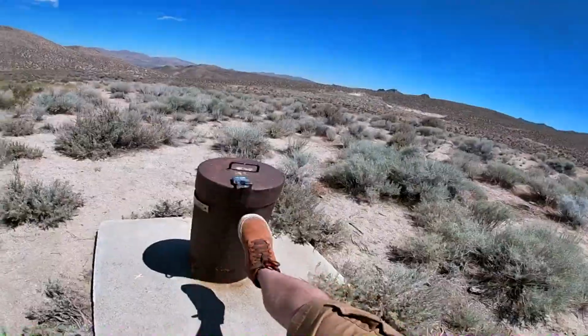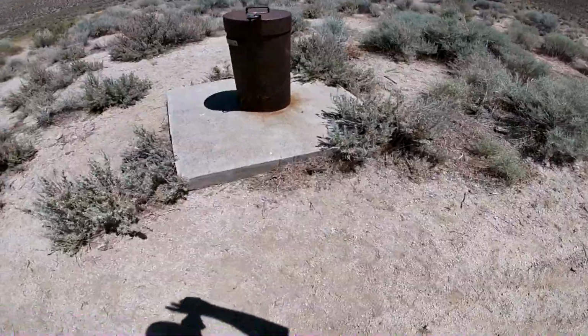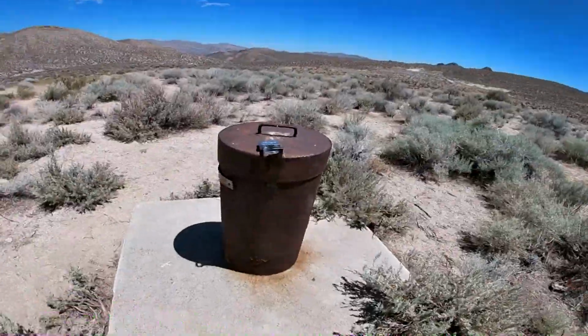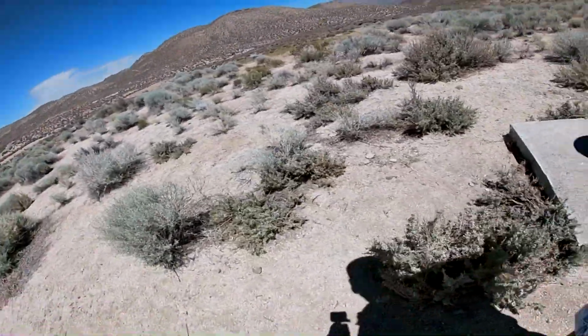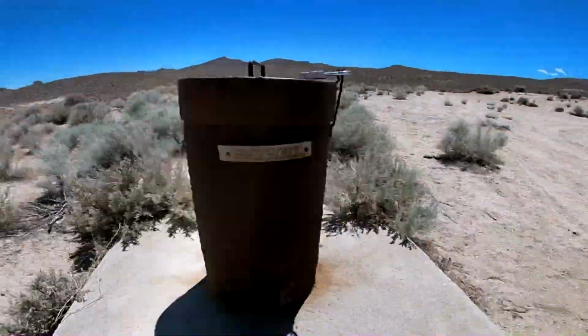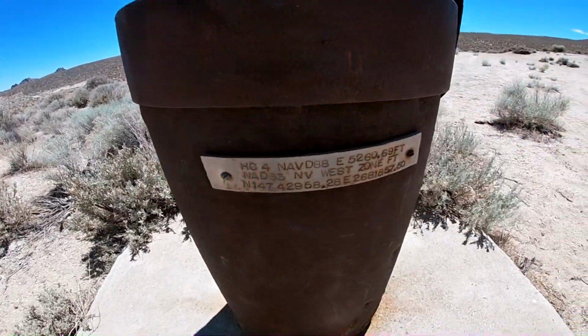It's got a huge padlock on it. Yeah, horseflies, goddammit. Sorry about that. Huge concrete slab. This was obviously built here a long time ago, so probably 1963. When we come over to it, it has this little placard on it, which says HC4.